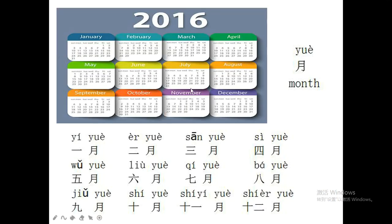Another new vocabulary that we must discuss in this lesson is 月. 月, months. So in general, how many months will you be gone is called 你要走几个月, right? So this is months in general.